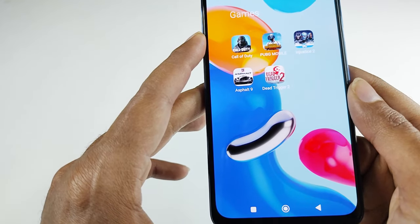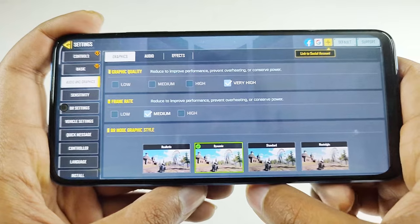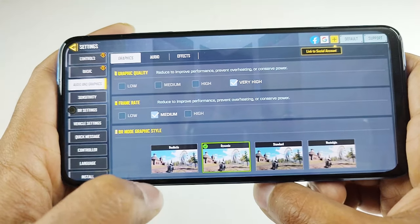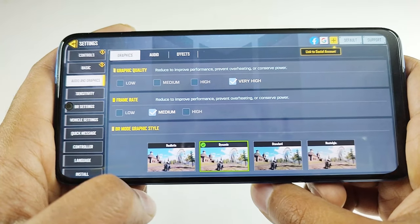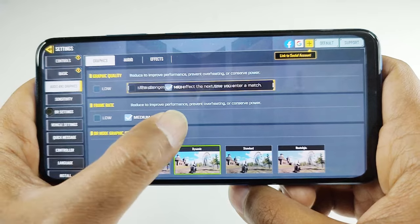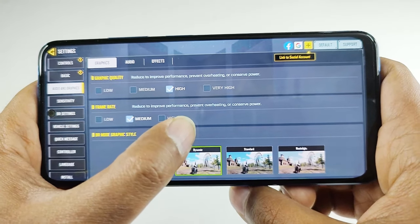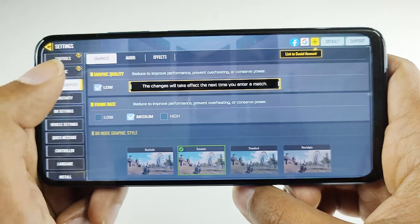And now let's play Call of Duty Mobile. So here in the graphics setting of Call of Duty Mobile, by default, very high graphics quality is selected and frame rate is at medium. If I go to high, then again I'm not getting a better frame rate option than the high. Same goes with medium and low as well.